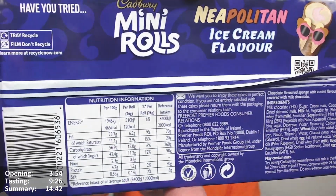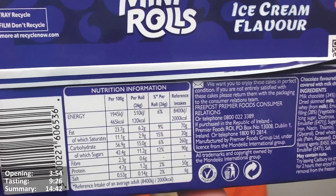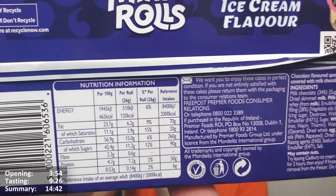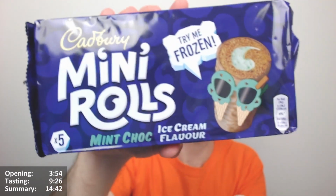Okay, what's the calories on it? Suitable for vegetarians, it says by the way down here. Per 100 grams, 465 calories, 23.7 grams of fat, 11.1 of which are saturates. And per roll, 26 grams, 120 calories, 6.2 grams of fat, 2.9 of which are saturates. Normally chocolate bars are 500 to 550 calories, so this is less than that per 100 grams. It says 5 hexagons, but I'm assuming it's 5 rolls in it. Don't know why they're not circular. Yeah, interesting.